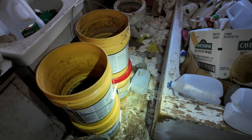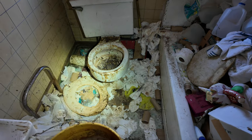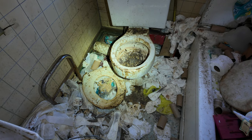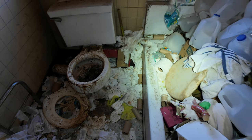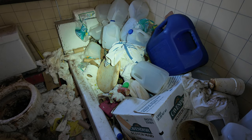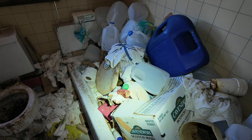And it's just as bad as I remember, even worse. That is all dirty tissues and women's pads. Oh, the toilet is full of crap. It looks like it's broken too. The tub, as I mentioned, they haven't showered or taken a bath in years when they were here. It's just more storage. It's all it is.